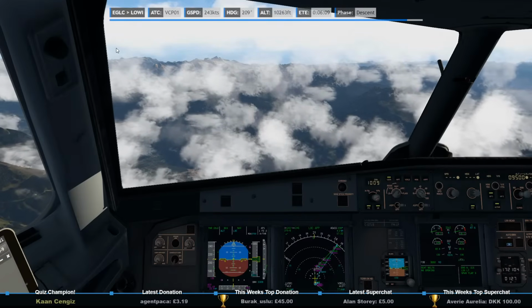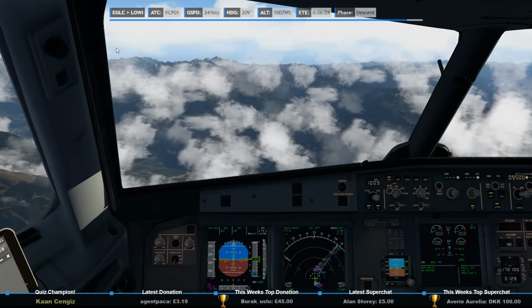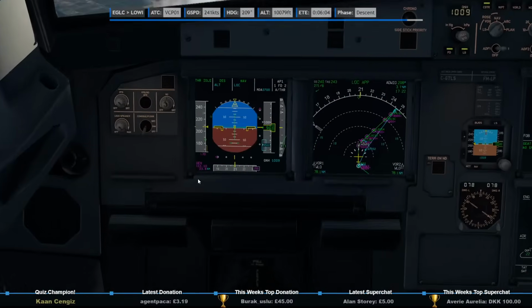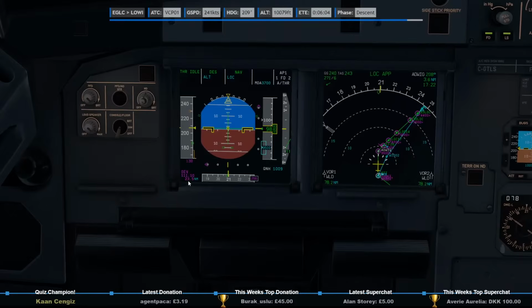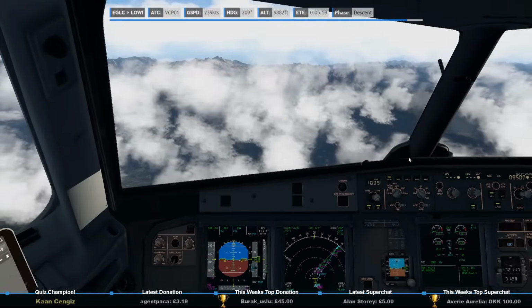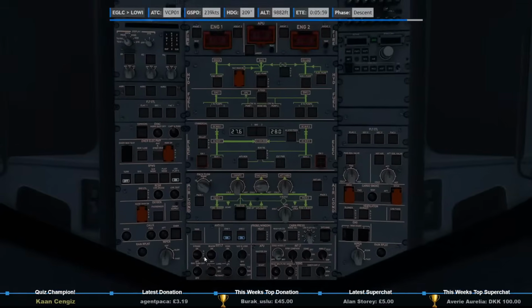So we're going to level off at 9,500 feet until 19 DME off Oscar Echo Victor, which it has now tuned, 23.5. It hasn't really planned for much of an idle descent, but it's fine. 9,500 is the minimum safe, and we can turn the engine anti-ice off now.